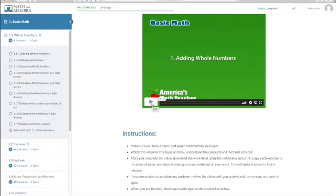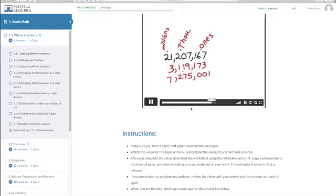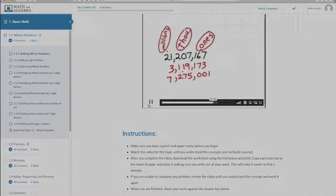Let's take just a quick peek at what a lesson looks like. So let's start on the left again. 3,119,173. Let's go one more. Again, start on the left. 7,275,001. So it's just a matter of knowing that you've got your millions, your thousands, and your ones, and you can read those numbers easily.